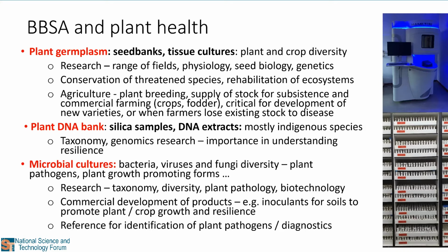The plant DNA bank holds silica samples of dried tissue, essentially, or DNA extracts, mostly of indigenous species. So these two aspects, I think the indigenous seed banks and the indigenous plant DNA banks, have been neglected in South Africa, which is really strange given that we are known for our floral diversity. It's our wealth. So we've got this incredibly unique and special plant diversity, but we've built up good preserved collections, but not seed banks or DNA banks.